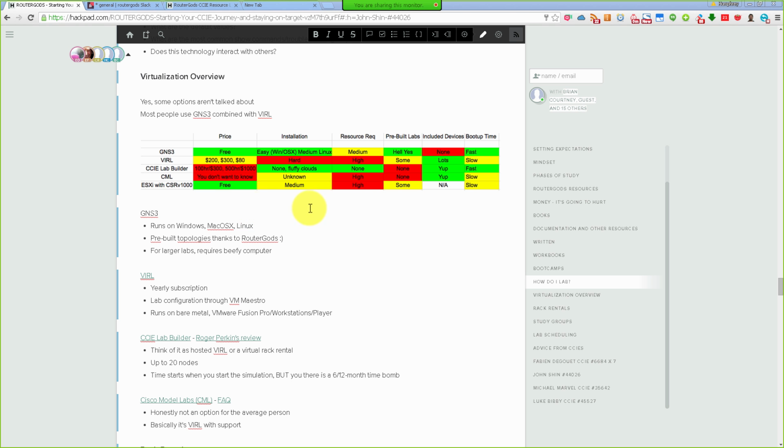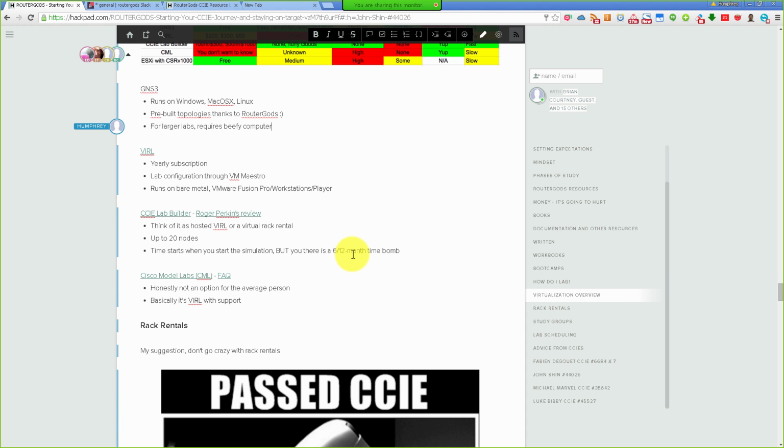As I said, for GNS3, a Core i7 with 16 gigs, more if you want to run really crazy labs, should be just fine. For Viral, I would consider 16 gigs kind of the minimum, especially if you're going for CCIE level labs, and especially if you're going to do an ASA or XRV, then you should start looking at 32 gigs and beyond. Really crazy stuff, I know people running Viral on 64 gigs, 128 gigs, 256 gigs. That's the level of processing power you're looking at.